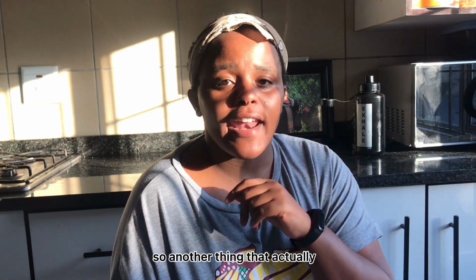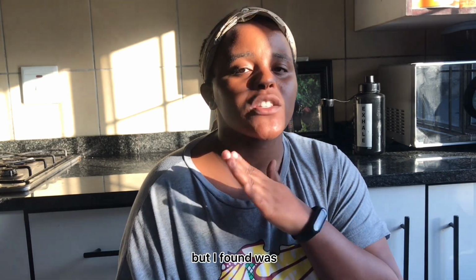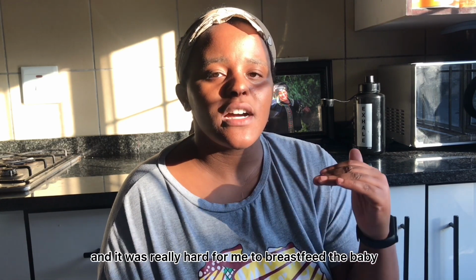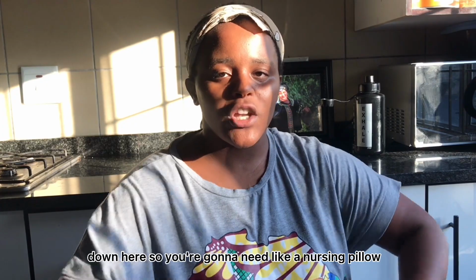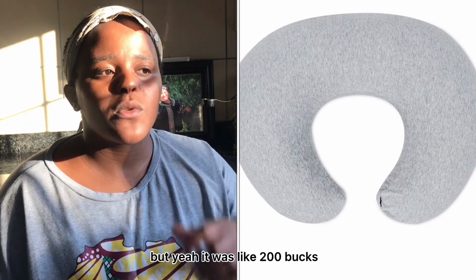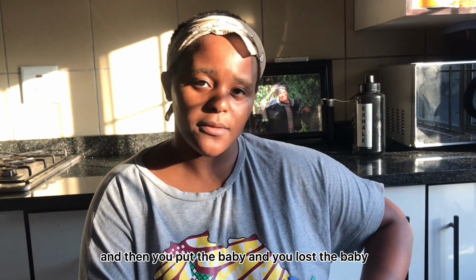So another thing that for me is not really a necessity, but I found was really great, because I gave birth through C-section, and it was really hard for me to breastfeed the baby because it was painful down here. So you're gonna need a nursing pillow. That usually goes for about 200 rand, it was like 200 bucks. It's a nursing pillow that you put around your midsection here, and then you put the baby and you nurse the baby this way.